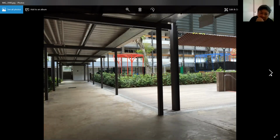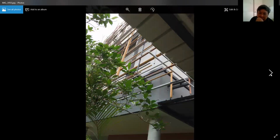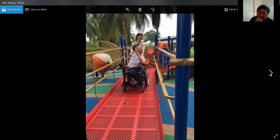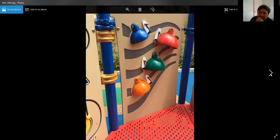The playground area has a playground apparatus here, and more of the corridor with enough shelter overhead to make it cool and keep out the rain. Services, facade details. And this is the playground area where you actually play on a seesaw for wheelchair users. You can just get up this ramp and you can involve yourself. And this is for children, with simple and intuitive design for them to play in this area.